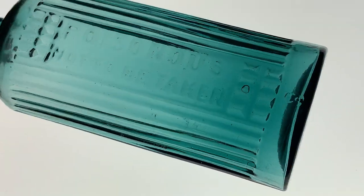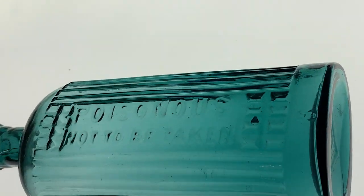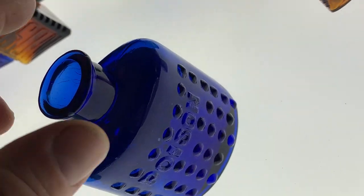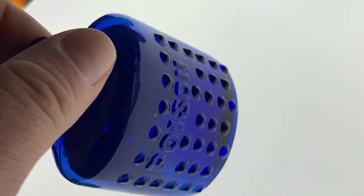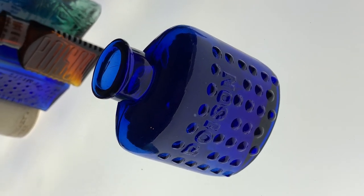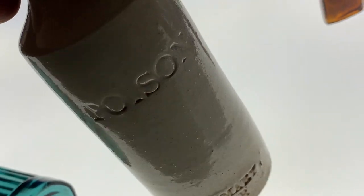So now we have KO. A lot of these hold like ammonia, these oval bottles. And there's something like that. It's also a KO. KPs will be pottery. You can see it's from the Royal Infirmary, Manchester. It's a little pottery bottle.